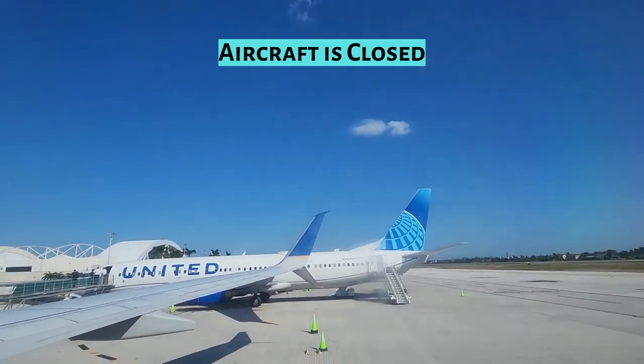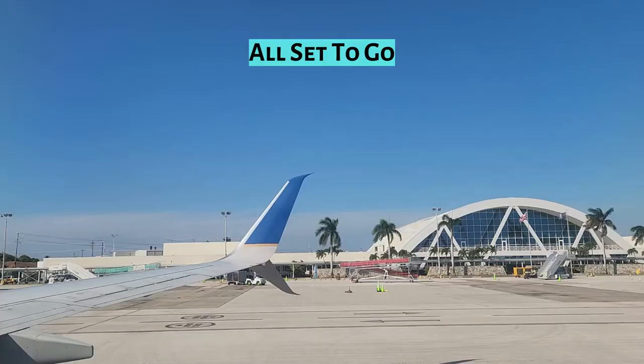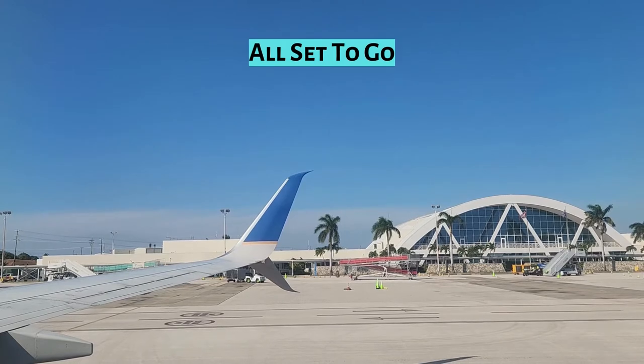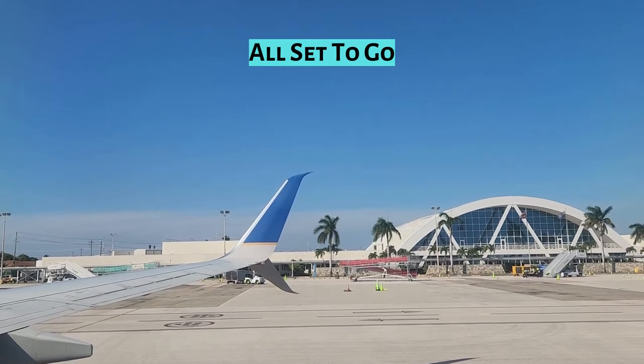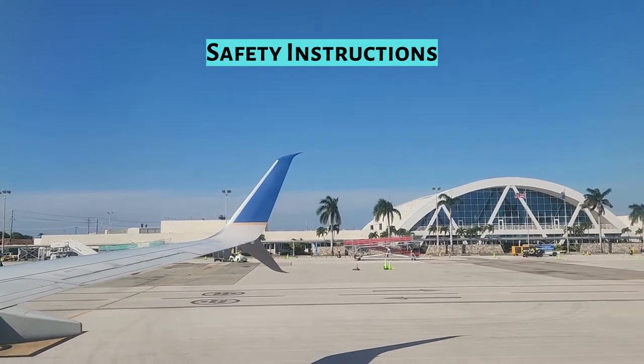Once again, ladies and gentlemen, the main cabin door has been closed. We are ready to push off the gate. We do need all passengers... over your nose and mouth, slip the elastic band over your head and tighten the straps. Oxygen is... locate the two exits nearest to you. Please keep in mind that the nearest exit may be behind you.